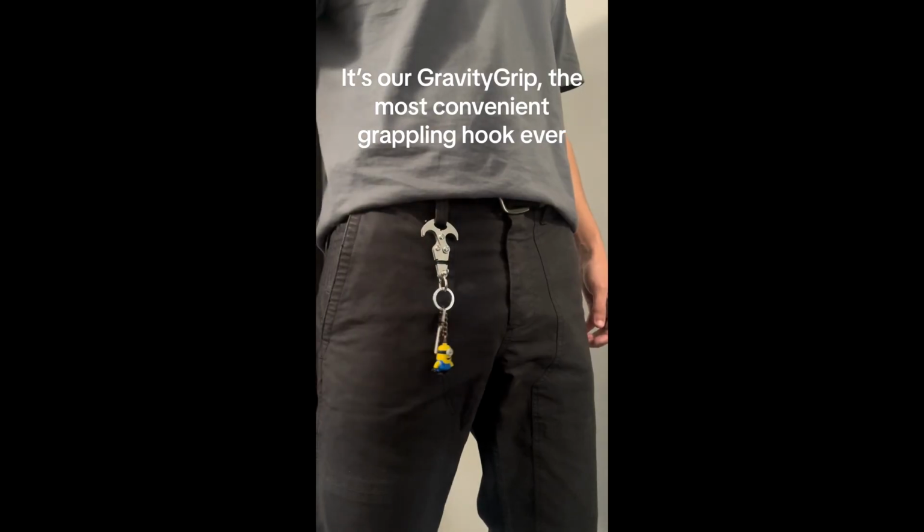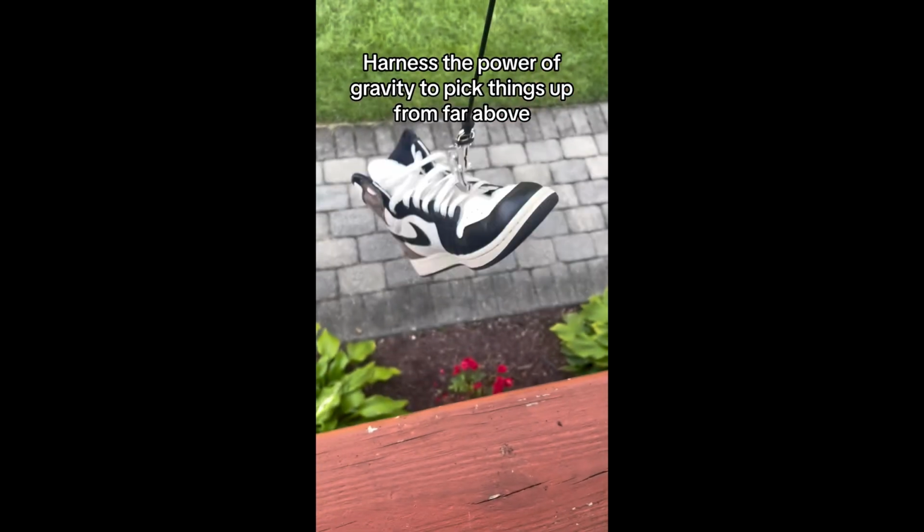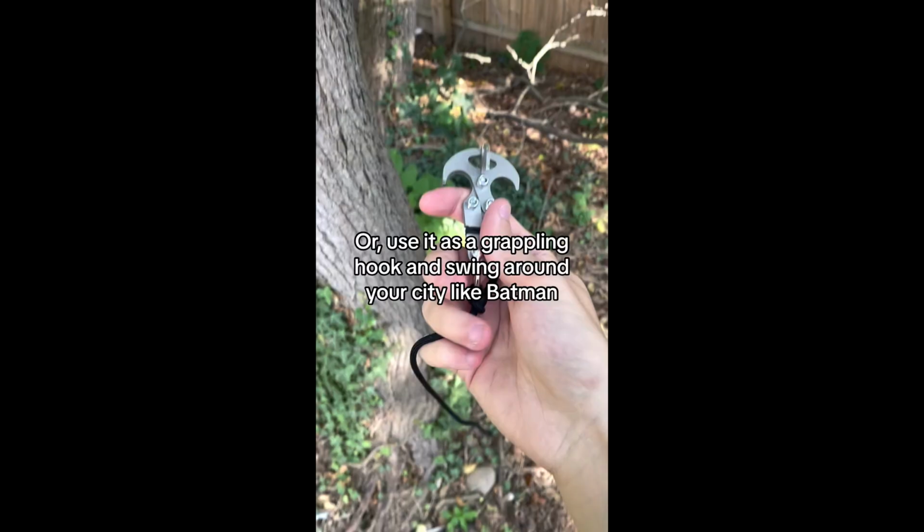Number 23, Grappling Hook Web Shooter, a wrist-mounted grappling hook launcher inspired by Spider-Man. While fun, its potential for illegal entry and escape led Amazon to ban it.